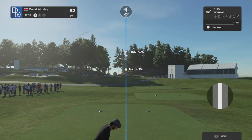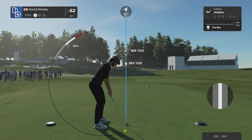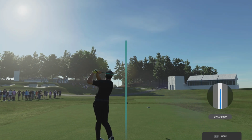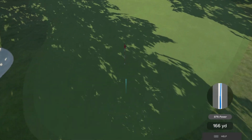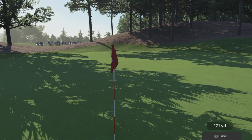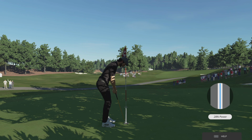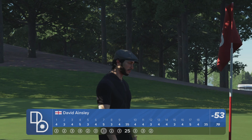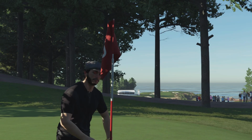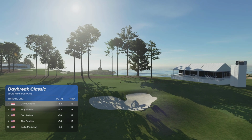Let's see what happens here at the 12th. Going with the 8-iron here. Oh, I like that strike. This one's heading well towards the green. A wonderful shot and a birdie opportunity coming up at the 12th. Not a bad line, this. And that's for birdie. Well hold. And still in top spot after that hole. Keep it going.